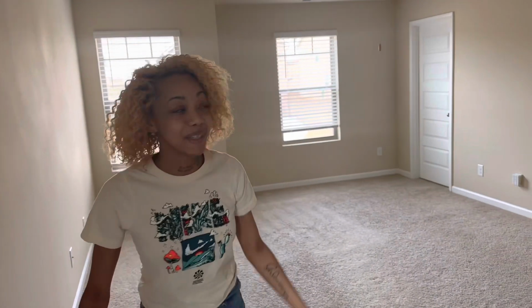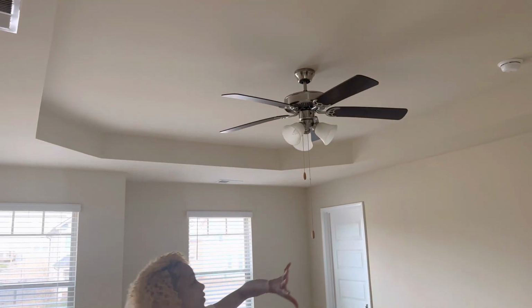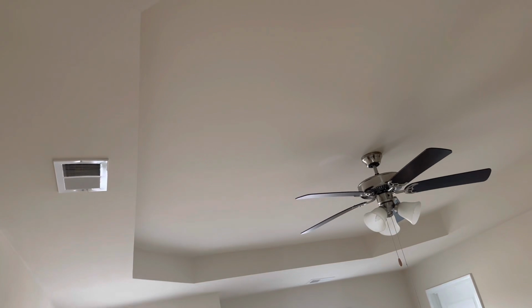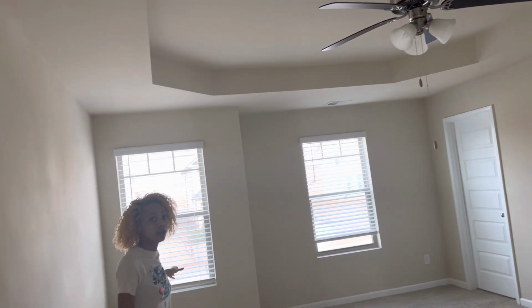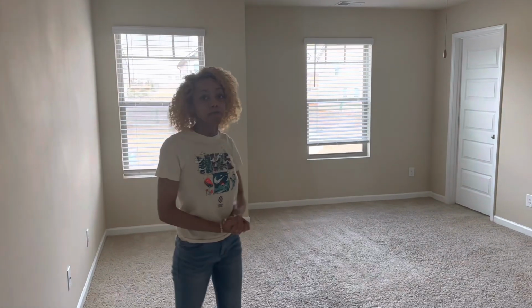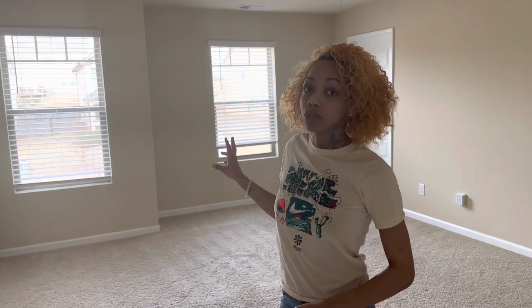So when you come in, it's empty, duh. I really love the ceiling in this room. I love how it's leveled a little bit. And then we have ceiling fans. I like that as well. We have two windows over here. I love windows, but these ones, there's only two, but you still get a decent amount of light.